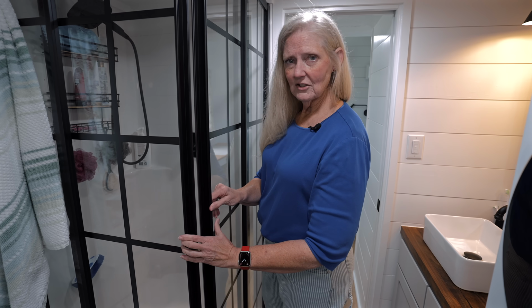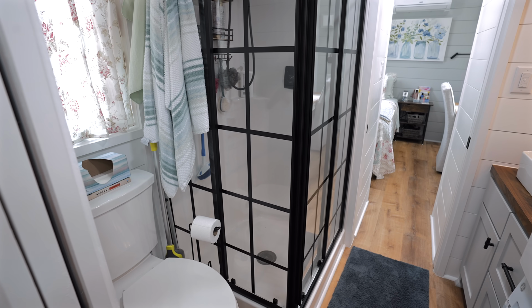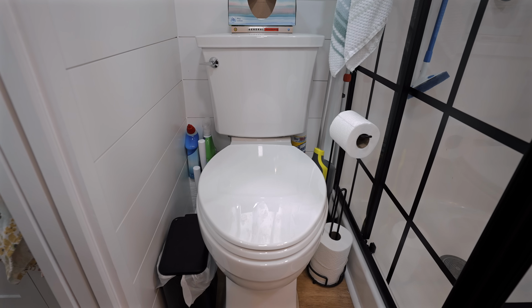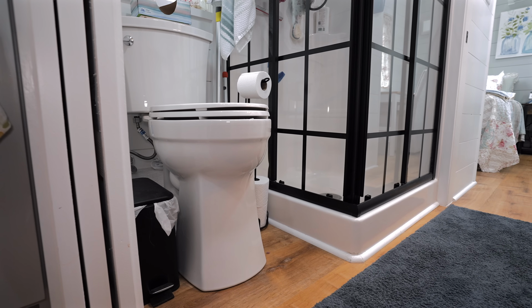The other thing that Jerry and April were really good about doing is I am a taller person, and I didn't want a little bitty short potty, and so they were great about putting in a taller toilet for me.